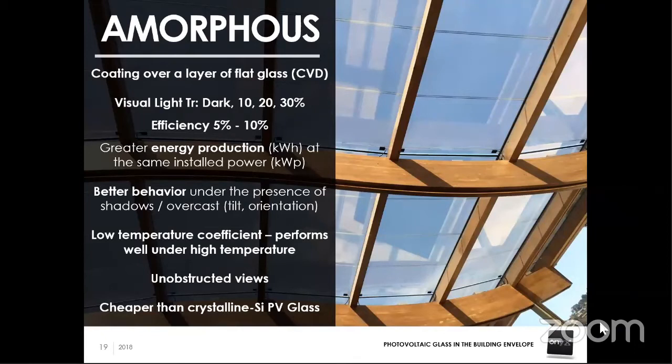So if you have a cloudy day, shadows projected, overcast conditions, things like that, this technology is going to keep producing power. Obviously, it's going to do it at a lower rate compared to crystalline silicon solar cells, but still, it's really interesting for west elevations, east elevations, vertical applications as well. So for those projects where you don't have optimal orientations and tilts towards the sunlight, this could be a good solution for you. And it offers unobstructed views. Okay, so the next one.